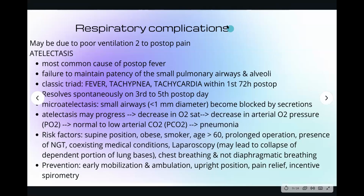So respiratory complications after an operation are really very common. Why? Because after a surgery, especially abdominal or pelvic surgery, there's post-operative pain. And because of the pain, the patient has very shallow breathing, leading to poor ventilation. And the poor ventilation can lead to respiratory problems. So, atelectasis is the most common cause of post-op fever. And there's a failure to maintain patency of the small pulmonary airways and alveoli. So the classic triad of atelectasis is fever, tachypnea, tachycardia within the first 72 hours post-op.